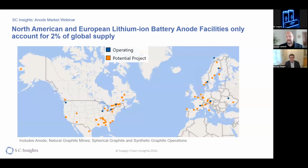And what we'll do in the next few slides is go through the individual parts of the supply chain. When we put them all together, you can see here, the blue squares are operating assets in the supply chain, and the yellow ones are potential. And obviously, there's a lot more yellow than there is blue, which I think is a very simplistic way of putting the message of this webinar today.